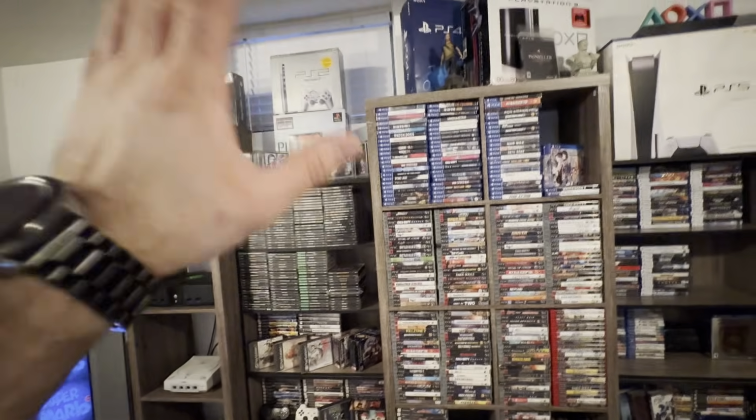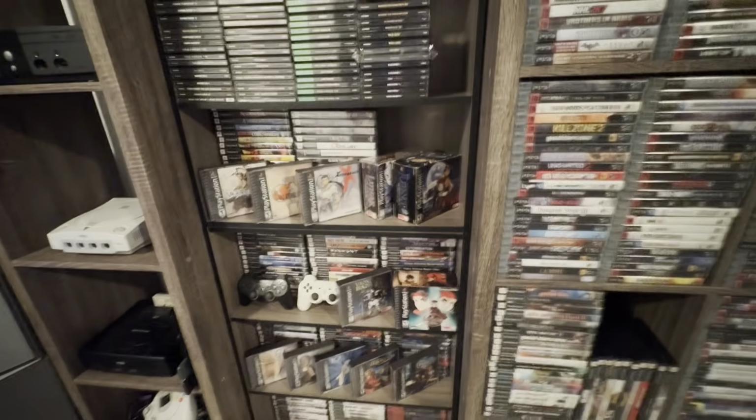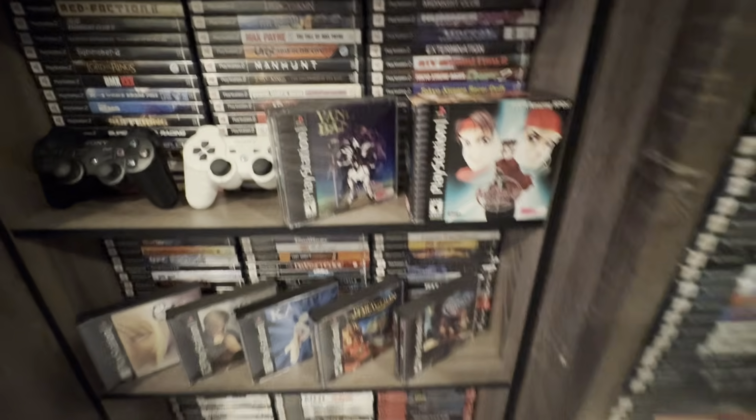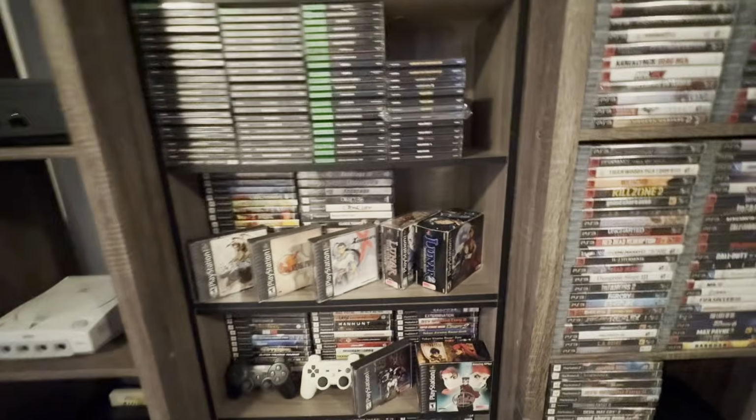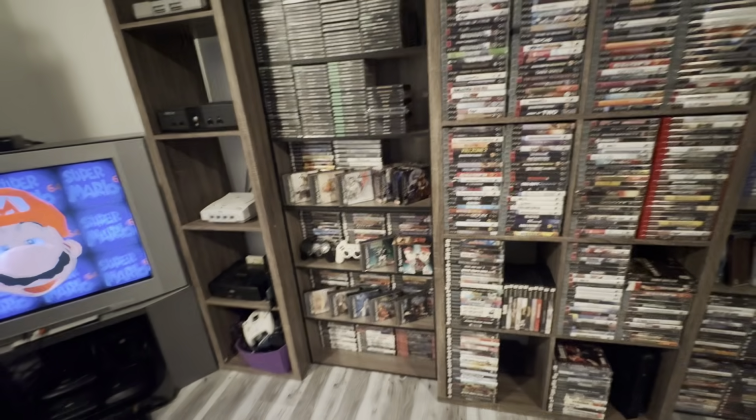Over here is the PlayStation section. So I got all my PS1 collection, plus games that I really enjoy, like all the Working Designs games. I really like those because I really like the art that they have on them. They always make really fancy boxes. Plus their games are really good.